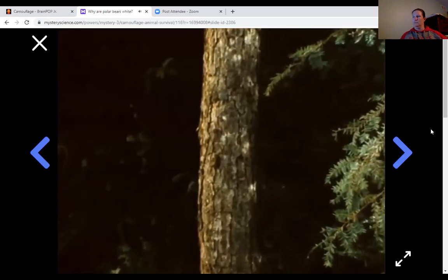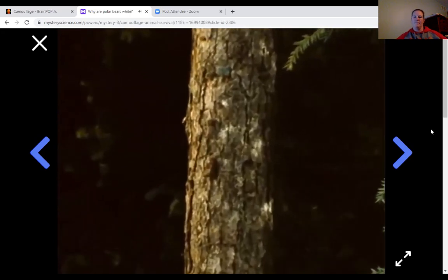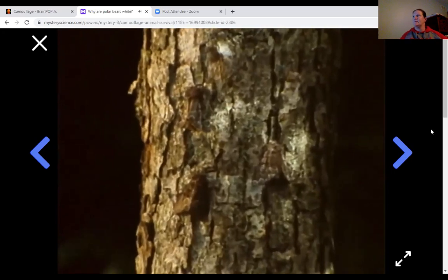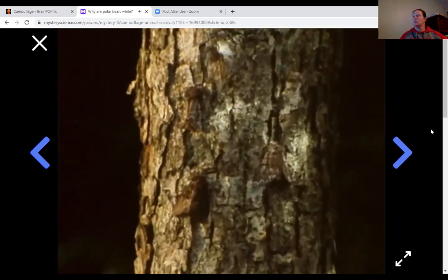Animals that are really well camouflaged are the hardest ones to find because they look just like where they live. But if you use these tricks, you might have some luck. Have fun and stay curious.